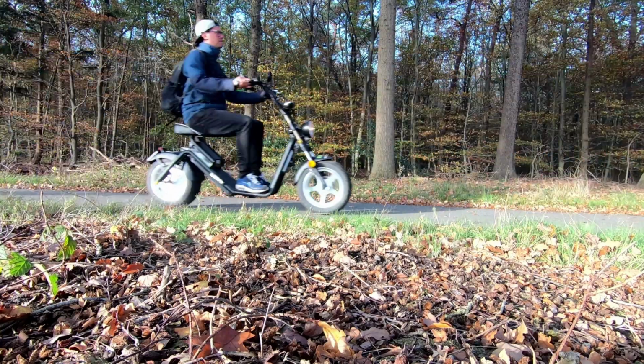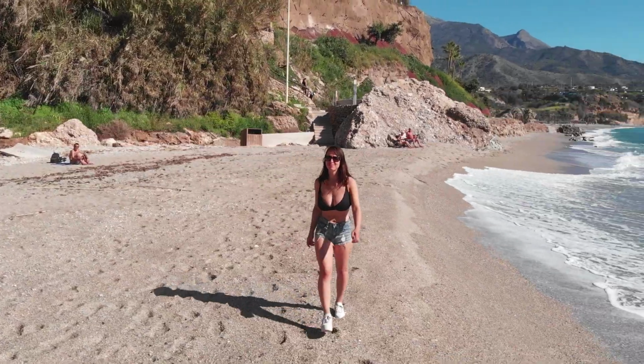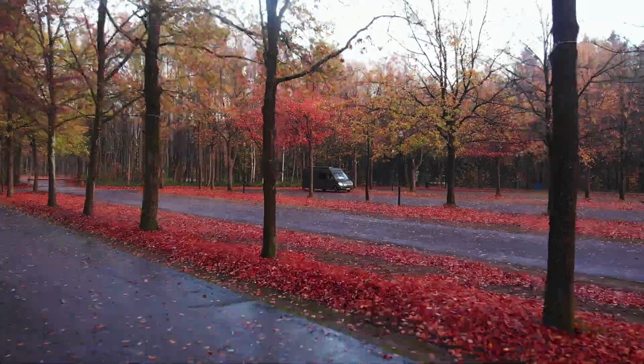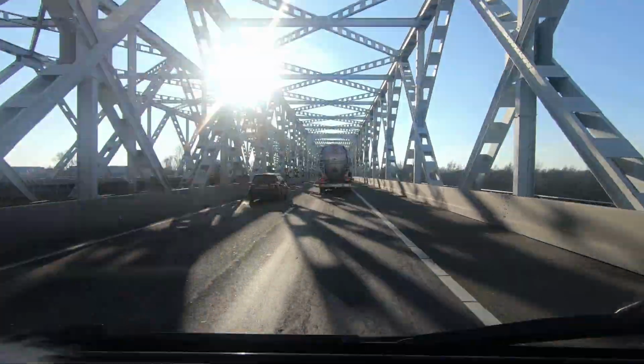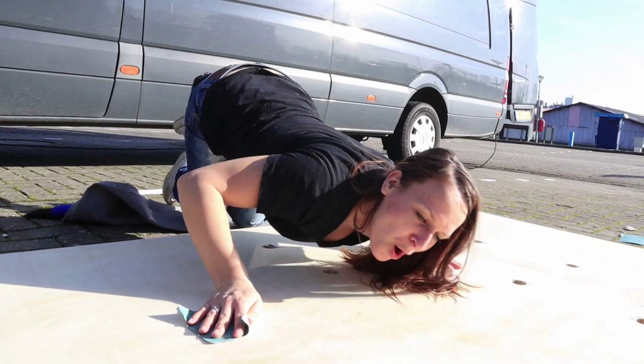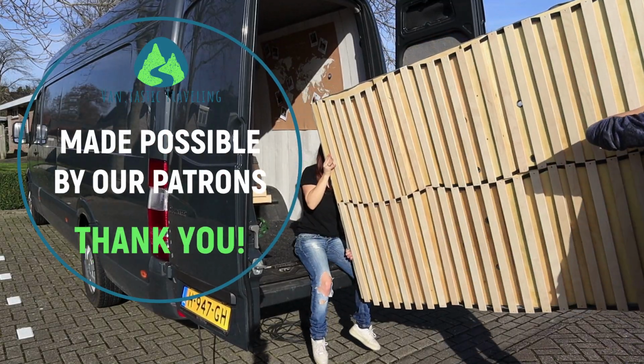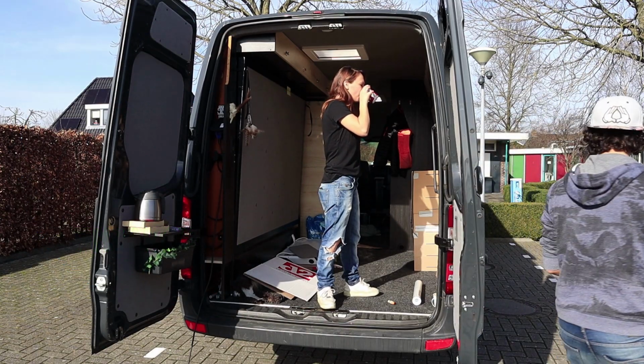We're Leon and Monique, also known as Vantastic Traveling. We've been living the van life for the past 2 years, and this is our new home on wheels, Bruce. After a few months on the road, we now know what upgrades need to be done. So in this Sprint Van build series, we're preparing for our next big adventure.